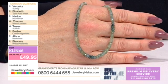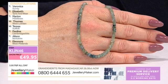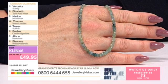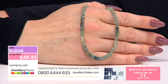I kind of know what Wayne will be thinking right now. He's got an office day, he'll be in the studio, and it was him that really championed grandidiorite here at JewelleryMaker. This will possibly hurt him a little bit, because he has sold this gemstone for thousands of pounds per carat.